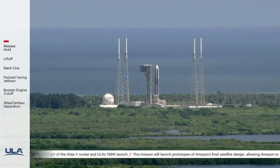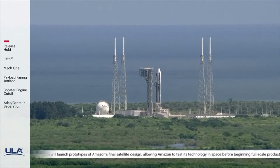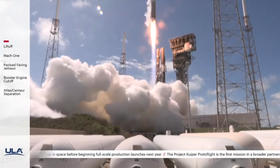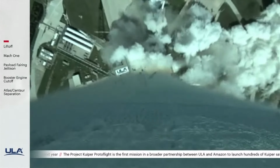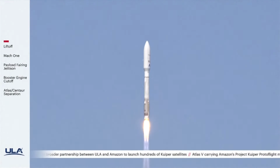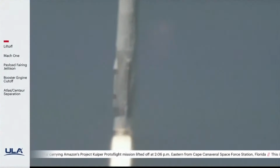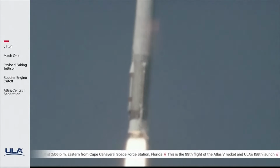T-minus 10, 9, 8, 7, 6, 5, 4, 3, 2, 1. We have ignition and liftoff of the United Launch Alliance Atlas V rocket, carrying the proto-flight mission for Amazon's Project Kuiper. Weights look good. Vehicle maneuver as expected. Operating normal.